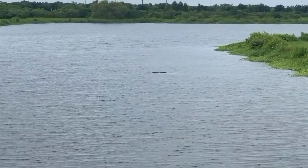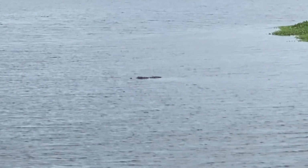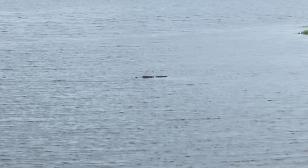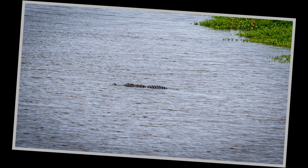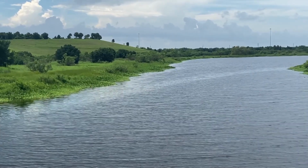Okay, we got an alligator sighting right here. He's a pretty good size one too. Try to get some pictures of him with my zoom lens. We'll see what they look like. Here we go, take some pictures right here. So it is like crazy. That alligator just resurfaced over there just briefly to get a breath of air.